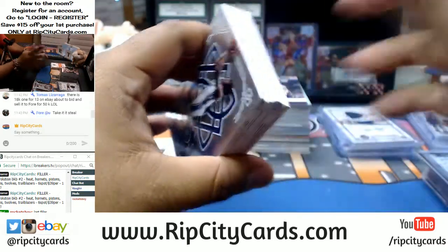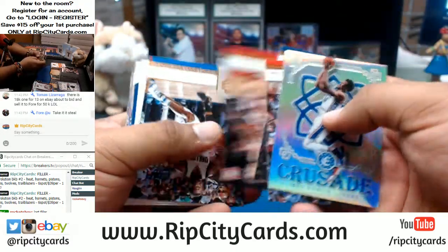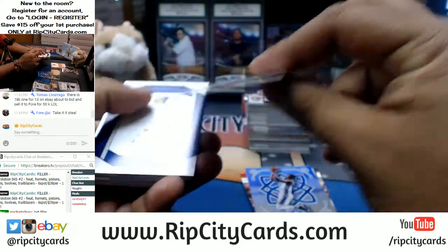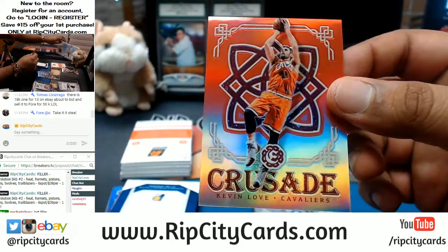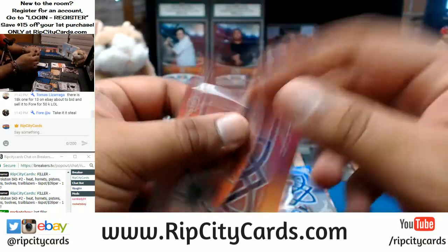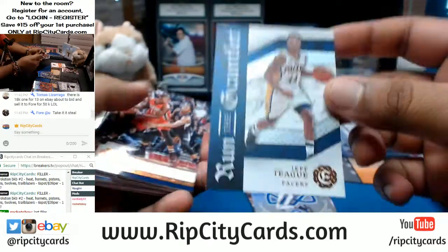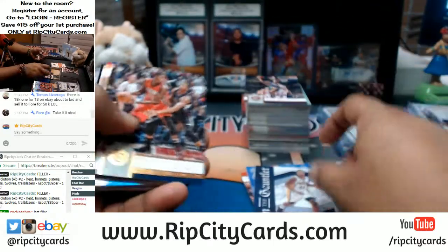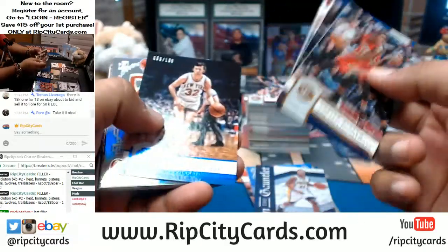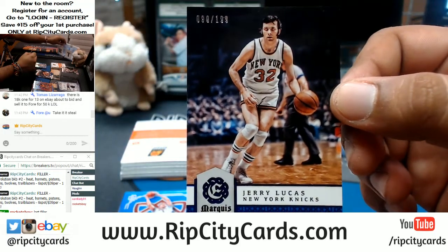See, the St. Louis Bombers sounds pretty good. But the St. Louis Steamers, oh my god, we're the St. Louis Steamers. Yeah, no. The St. Louis Bombers? That sounds cool. Kevin Love of the Cavaliers to 99. Jeff Teague, Pacers. Run the Gauntlet insert there.